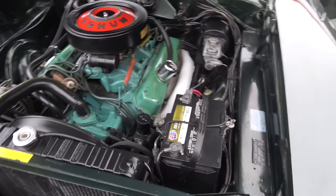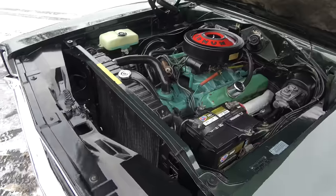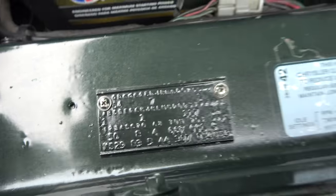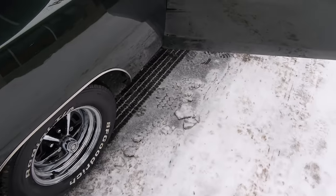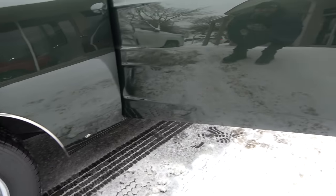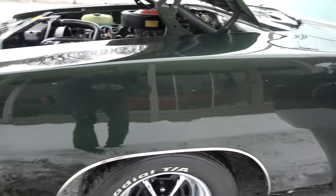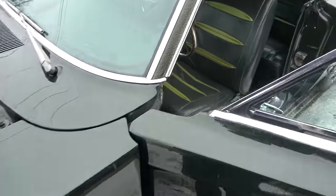Good car, just a real good car. There's your fender tag. I do have the original broadcast sheet for the car as well. Owner's manual. There's some receipts, I think, from the first owner and that second owner in there. What a cool, cool car.